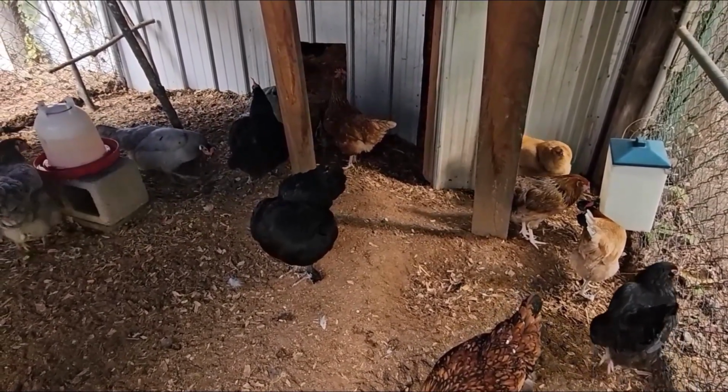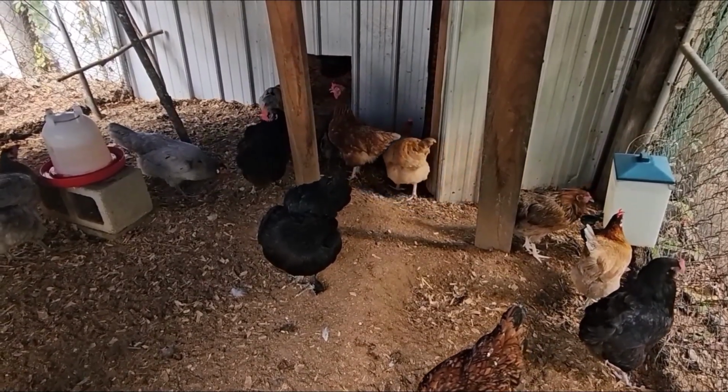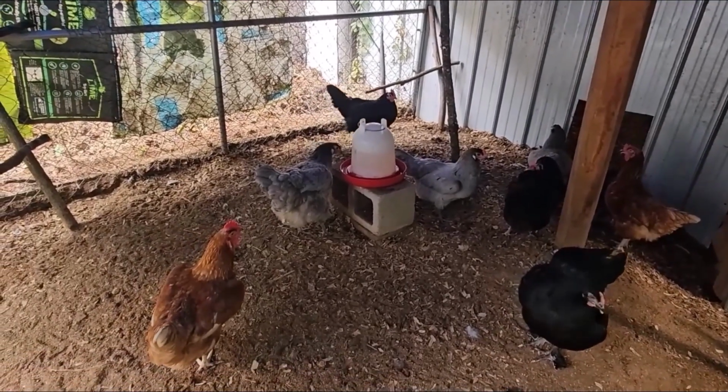And I think they're doing the same thing with their nesting boxes. When they see the big chickens nesting, they know that's where they're supposed to nest. So they'll go up there to nest.